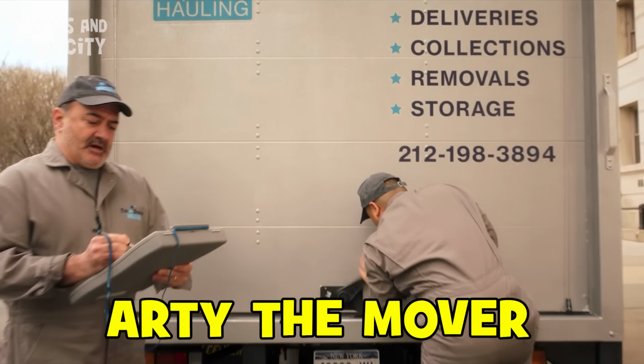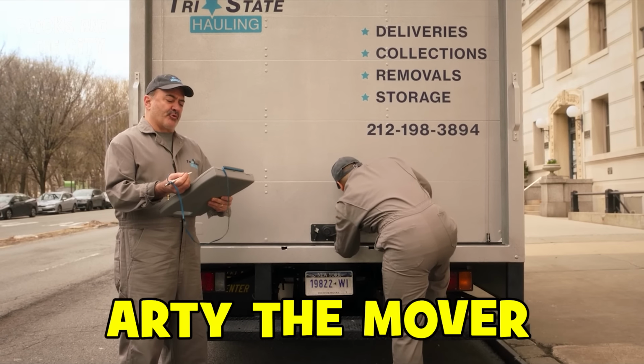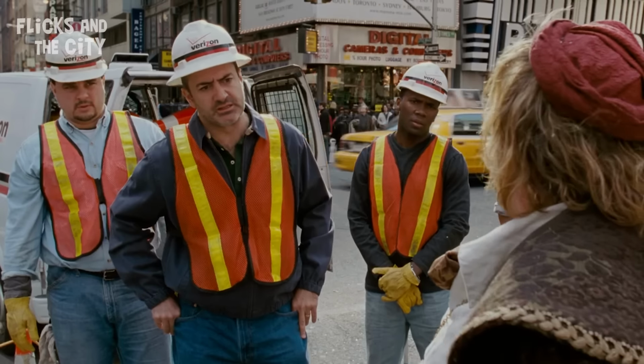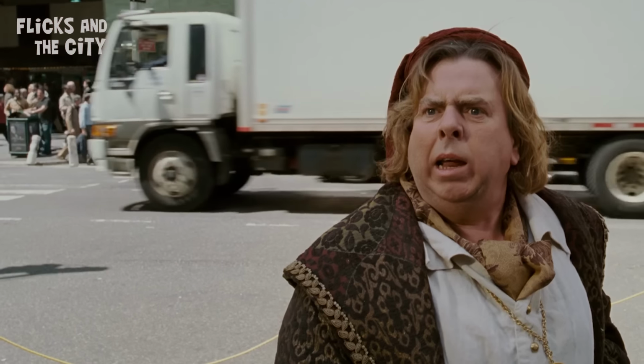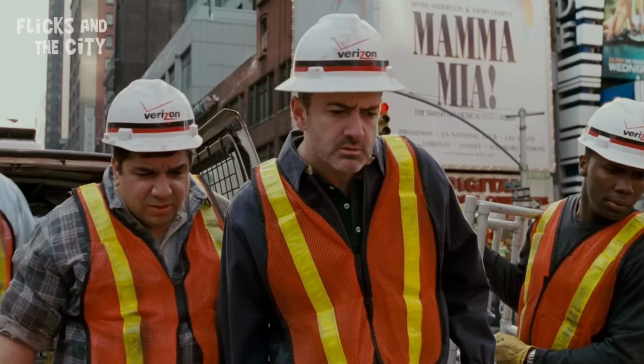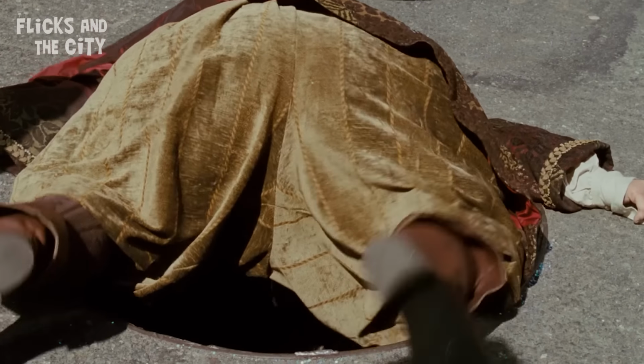And there's another cool cameo at the start of the film in New York City with one of the movers. "All right, next stop, Monroeville." That's actor Matt Servito from Enchanted, who played one of the workers in Times Square who were repeatedly surprised by visitors from Andalasia arriving through the manhole.